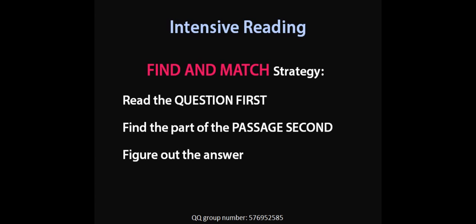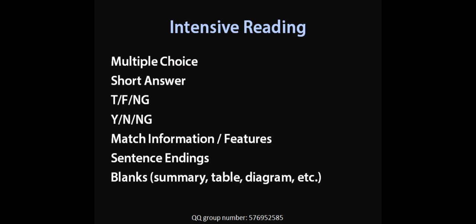Find and match. We use that for all of these question types, as you see here, including, at the very bottom, filling in the blanks, which we'll study today.